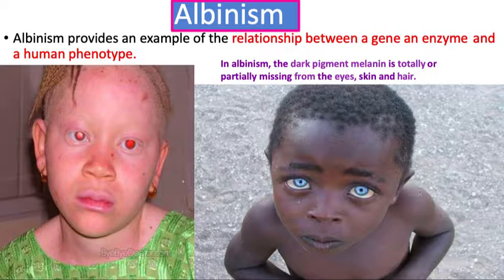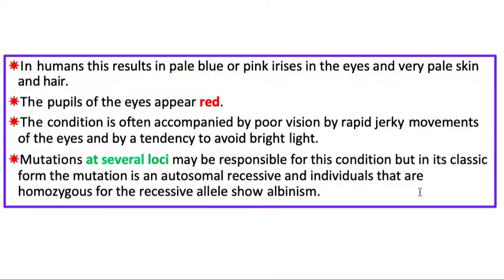Okay, albinism provides an example of the relationship between a gene, an enzyme, and a human phenotype. So in albinism, the dark pigment melanin is totally or partially missing from the eyes, skin, and hair. In humans, this results in pale blue or pink irises in the eyes and very pale skin color and hair. The pupils of the eyes appear red.